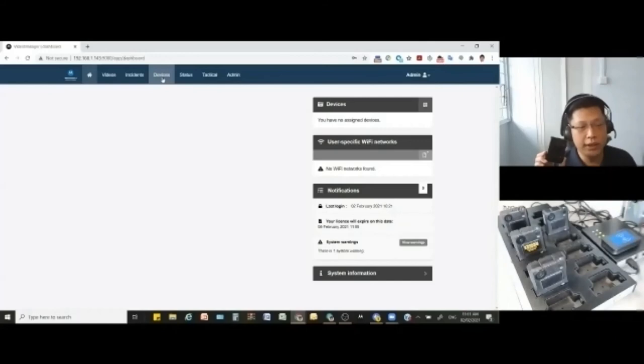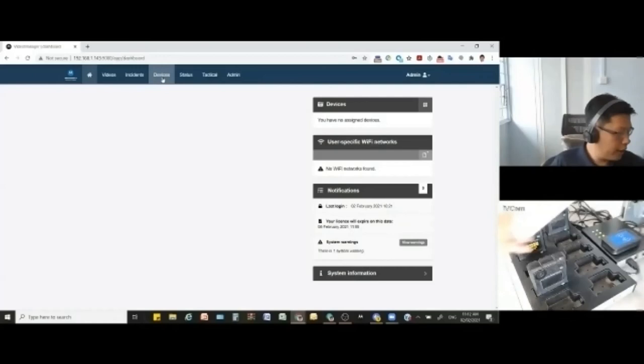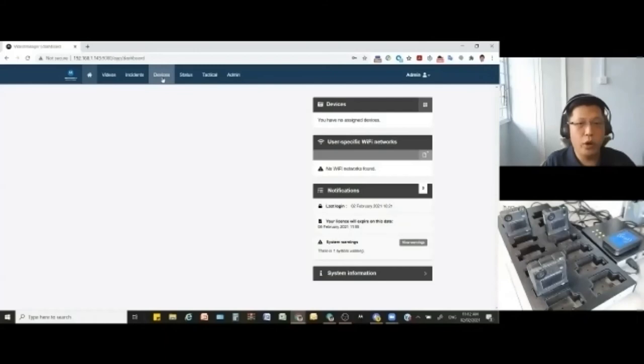All right, what I'm going to show you is another card. So all you need is to just undock it, and probably you have these two cameras on hand. And the users will use these for their shift itself.